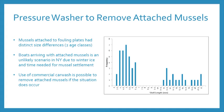And here's why I think there could have been that. We had 2 distinct age classes. This is shell length versus frequency. This is very common in the fish world when you have different age classes of fish. So it's showing that there are some mussels attached to the plates right away, because once they're attached to something, they can unattach and move around a little bit. And then the smaller mussels are from the same year.